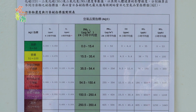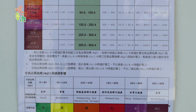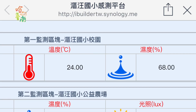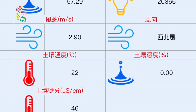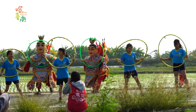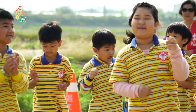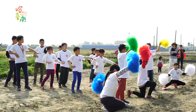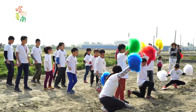With the help of technology, data gathered are more accurate, and students can utilize the data to cultivate vegetables with higher efficiency. Every year, a cultural festival for local industries is held in Jiangjun. Everyone is welcome to come here and harvest the carrots. It's really fun, and it can help others as well.